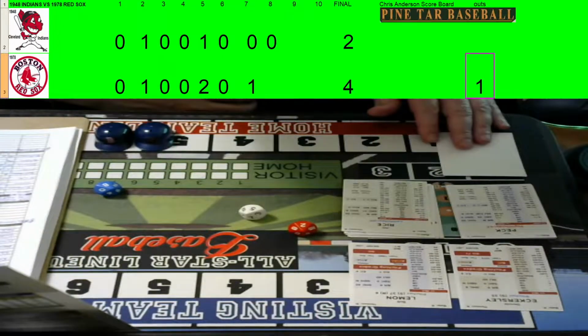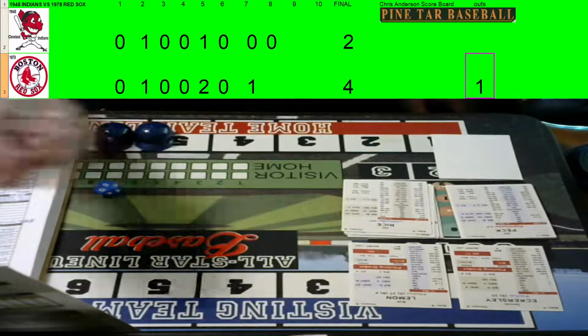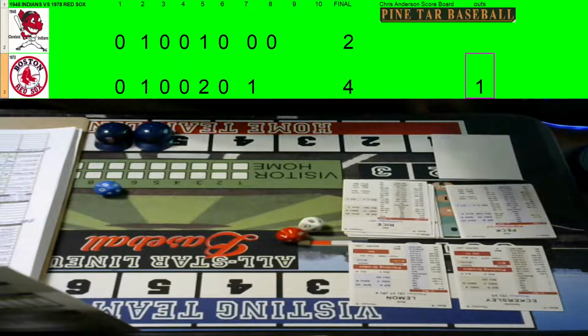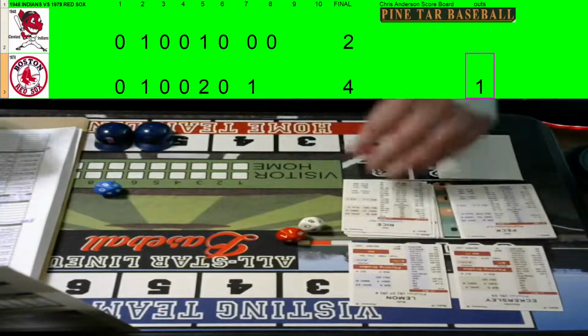Rice not having the best game for sure. He's made an error that cost the Red Sox a run. He struck out. He's singled and flown out. He's 1 for 3. The pitch to the 1978 MVP Jim Ed Rice, and that's an 18. An 18 for Jim Ed Rice is a single, so he has 2 hits now as he laces a single to left. Rice is now 2 for 4.